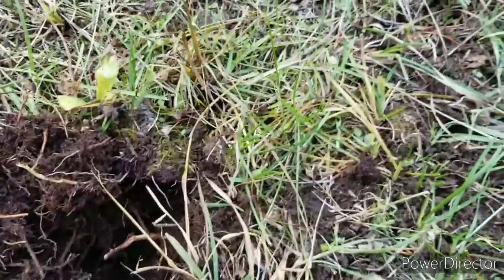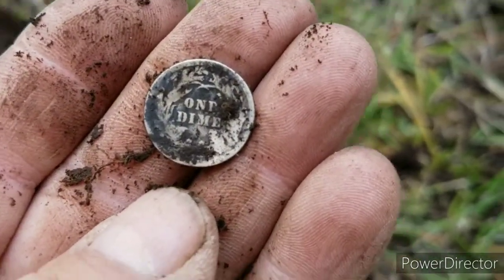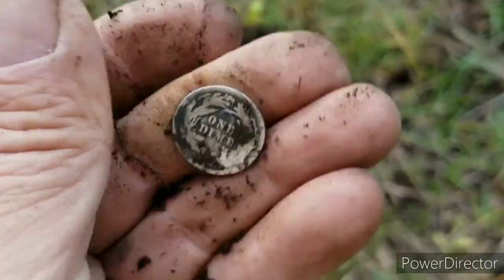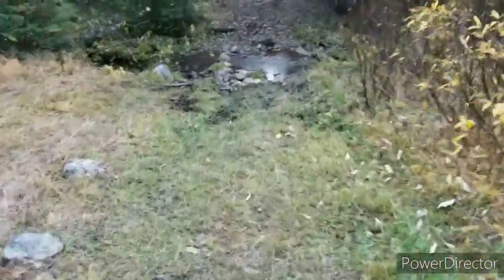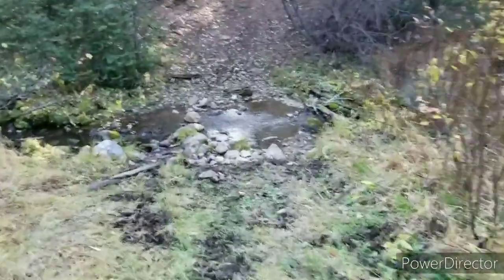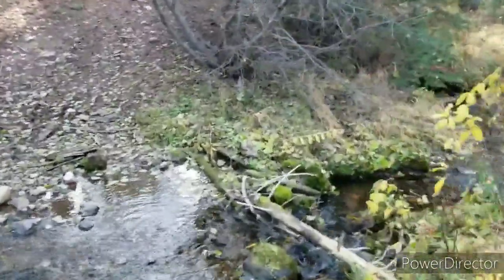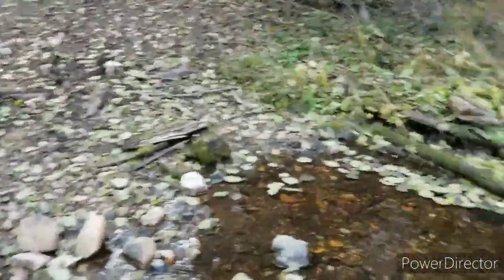But this is definitely, you can see the one dime. And I'm gonna guess, I would die if this is seated. Let's go down here to the creek and wash this thing. It's probably gonna be, I'm guessing, a Barber, but if it's seated, oh boy. Oh boy. I ran up here for a couple hours.